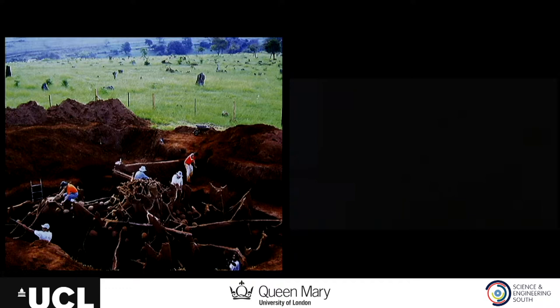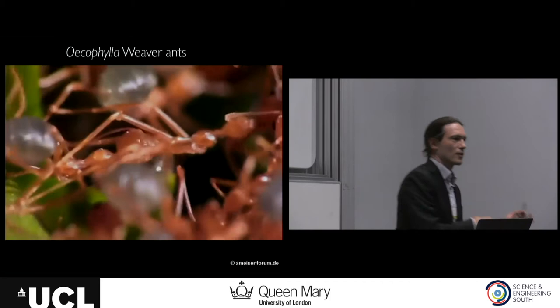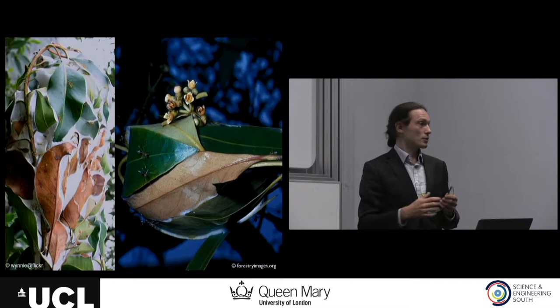A different way some ants work with leaves is found in these Southeast Asian ants. They pull together the leaves, and you know how some insects make a cocoon to protect themselves during metamorphosis before becoming an adult? Well, here instead, the silk produced by the larva is used to stick the leaves together. And you end up with these kind of aerial chambers. Here they're still building it. Here they're done. A colony will have a dozen or so such chambers being protected up in the air.